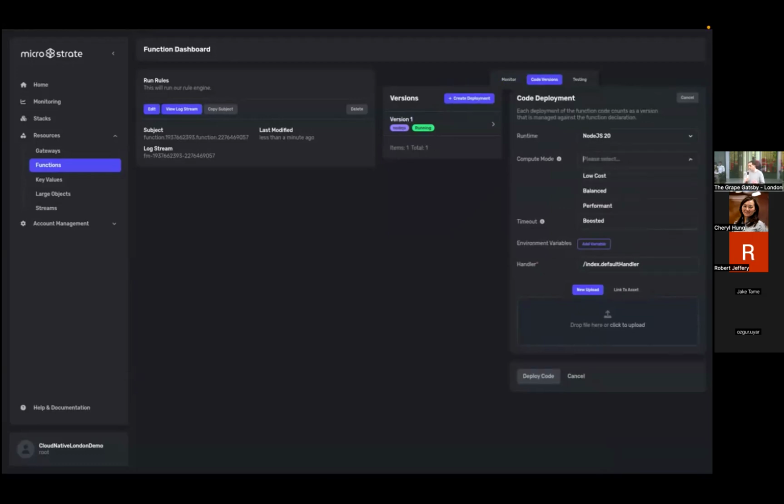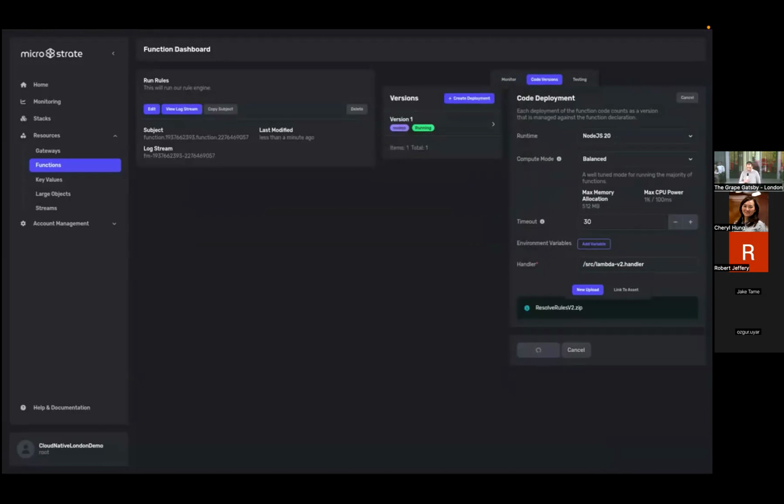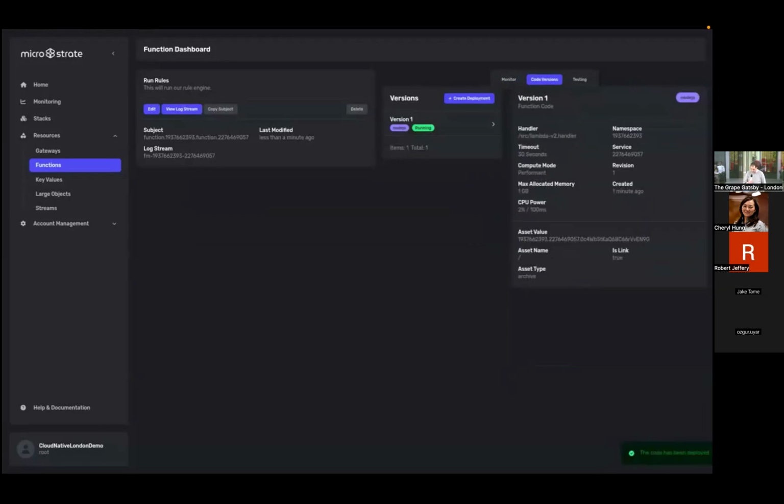I wanted to show you how we can create another version of this. So we're going to upload the function code again. Likely it would be a different version. But what we're going to do this time is we've decided we want to give it a different level of resource allocation. So we're going for the balanced mode, which is 512. We deployed it, and it superseded the other. We could swap back to version 1 if we want. We could split between the two. But we're going to run version 2 here.